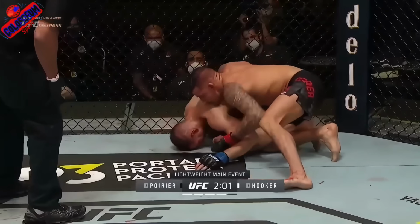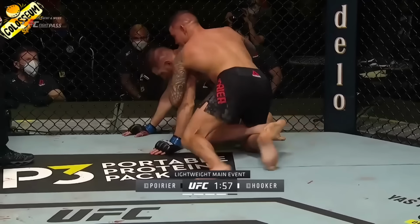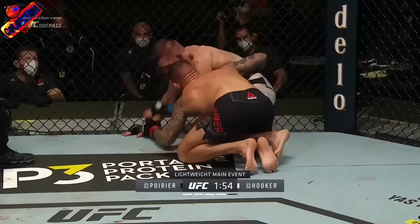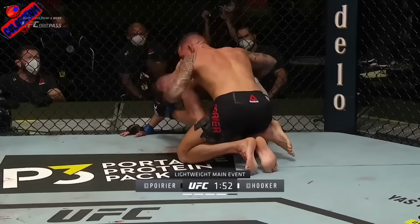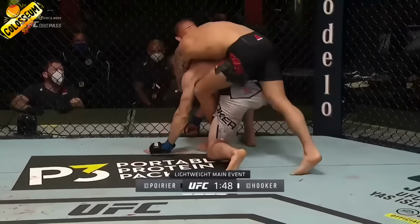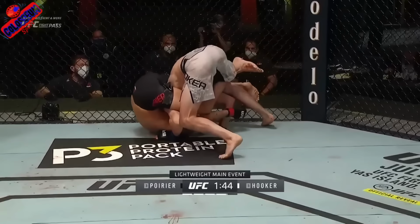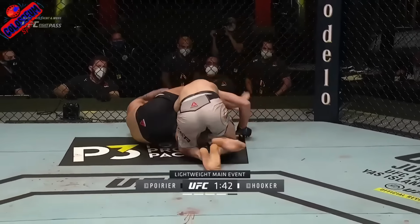This could be a finish coming up here, guys, because Poirier is an expert in this position. He has the grappling advantage. Hooker's got to get that left leg out of there. That's what's keeping him down right now. That's why he can't stand up. He needs that left leg. Oh, he's going to slide off. He's going to use those hooks to try and stay on, but it's hard.